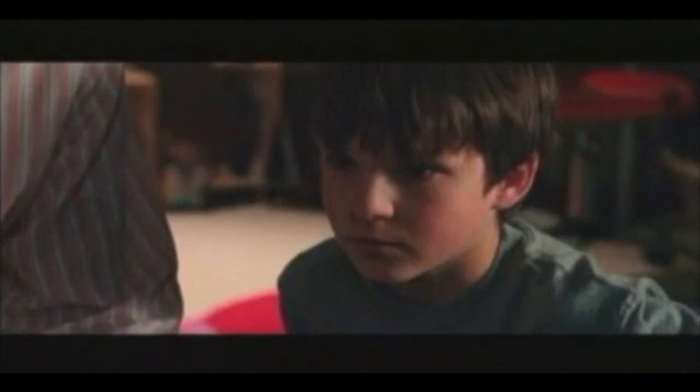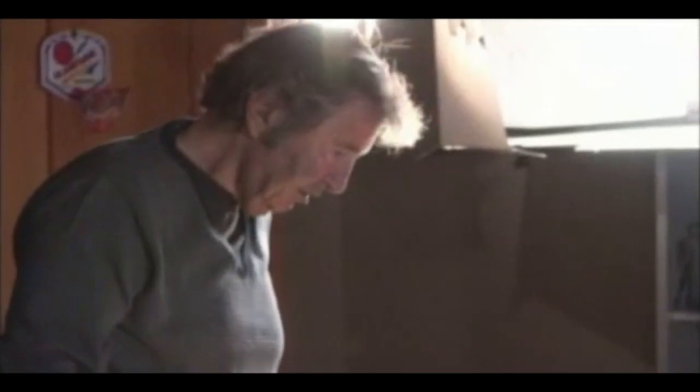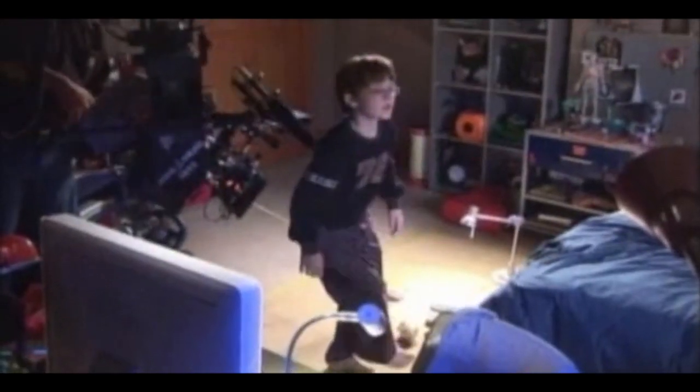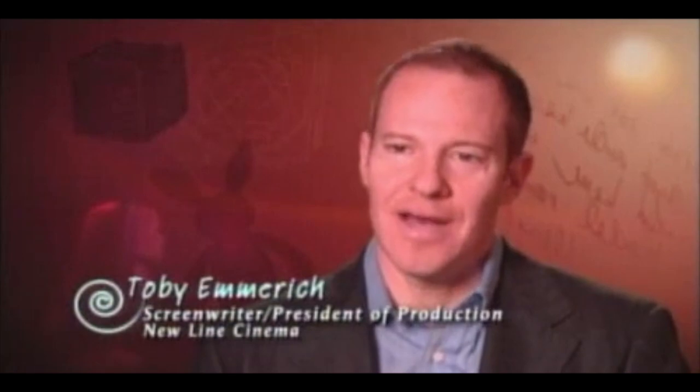The ultimate responsibility of the writer or the writers is to deliver a script that works. And then it's about the director and all the artists and artisans that work on the movie, coalescing and elevating the project.